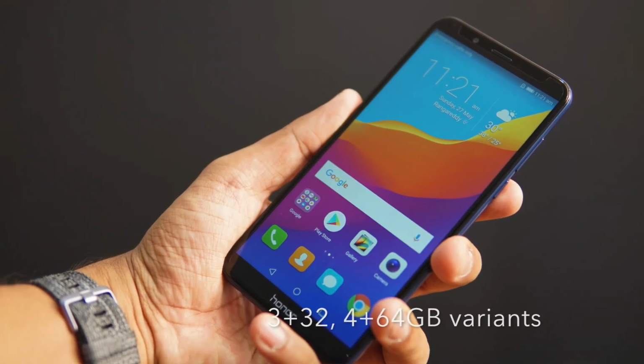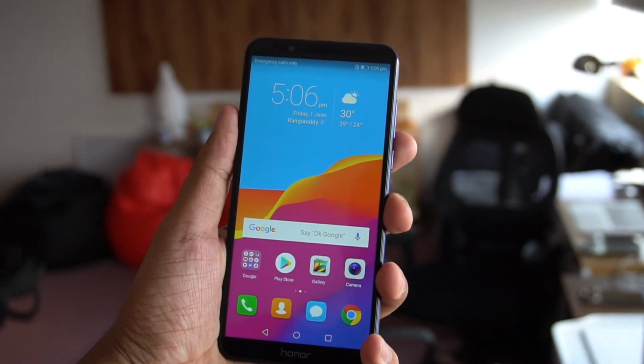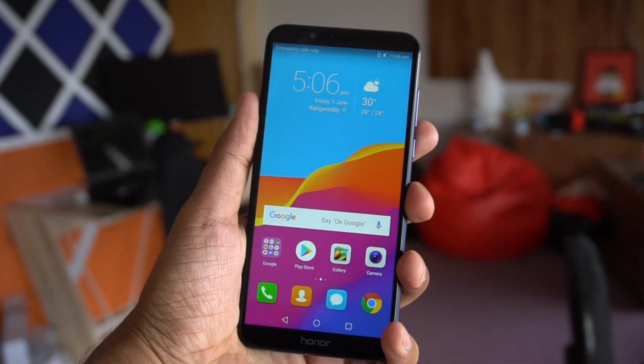And there are different variants, one with a 3GB plus 32GB combination of RAM and storage, while the other one has a 4GB plus 64GB combination. Now getting into the software, the Honor 7C comes with Android 8.1 Oreo based EMUI 8.1 that has a lot of features to offer.